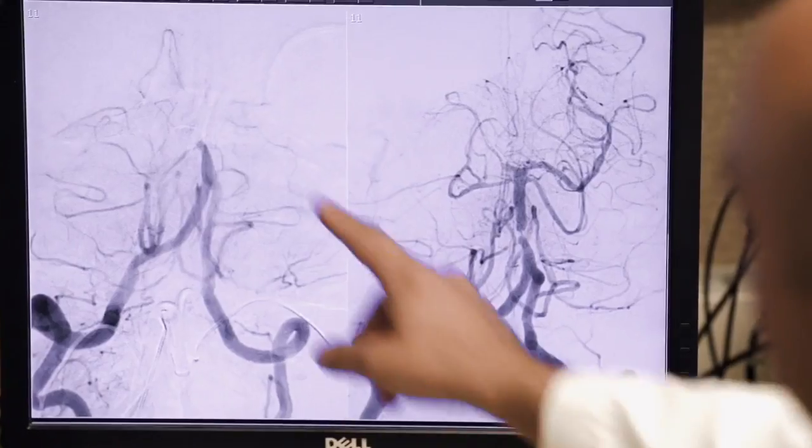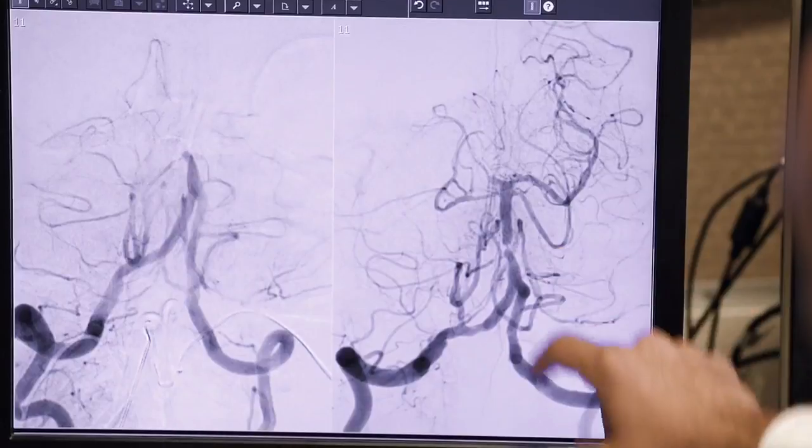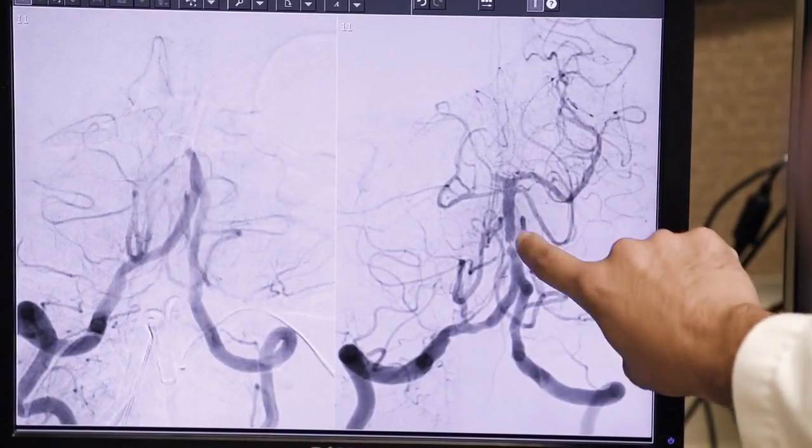In this image, you can see a before and after image of a thrombectomy procedure for a stroke patient. In this first image, you can see blockage of a large vessel in the back part of the brain. The clot was removed, the vessel was opened up.